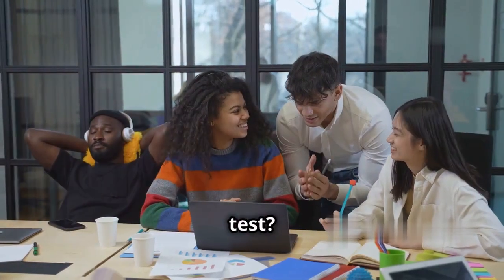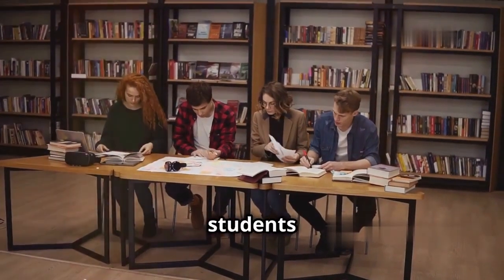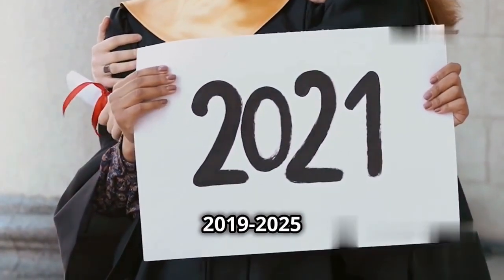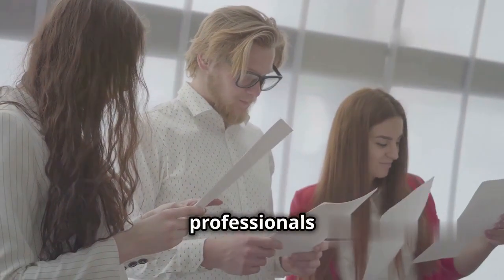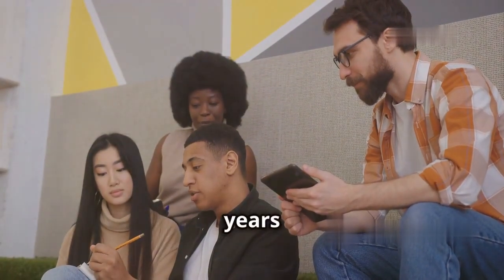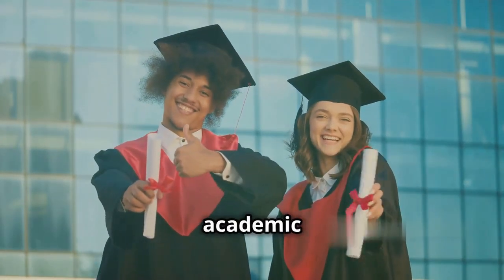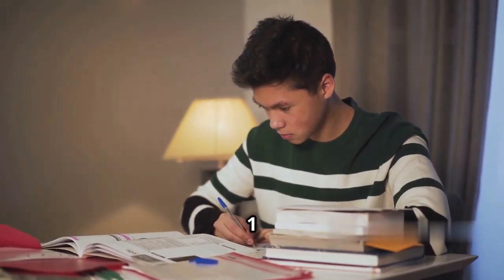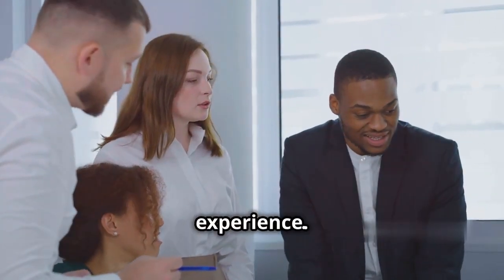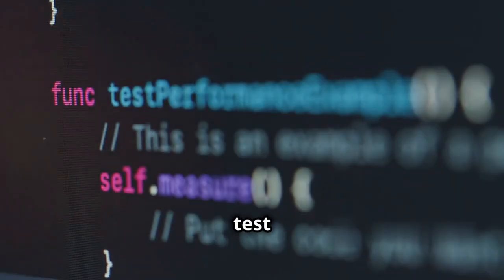Now, who can apply for this test? Here are the eligibility criteria. Pre-final or final year students of any stream or degree. Students passing between 2019 to 2025 who are looking for a job. Working professionals with up to 2 years of experience. You should be between 18 and 28 years of age. Have a minimum of 60% or 6.5 CGPA throughout your academic career. Have a maximum of 1 active backlog at the time of the exam. Freshers with less than 2 years of experience. Batches 2018 to 2024.